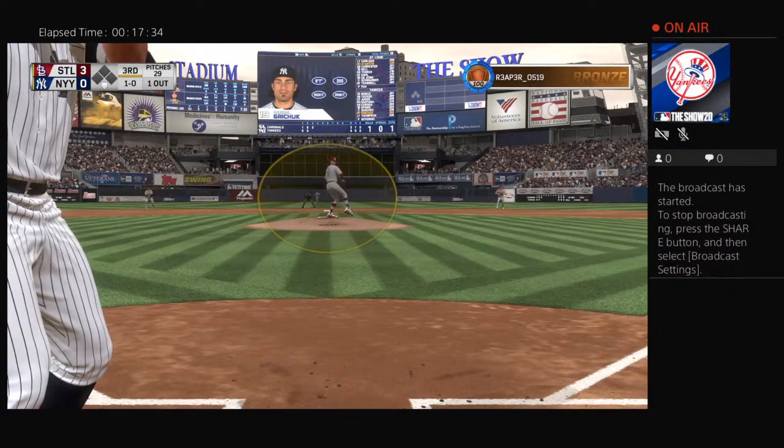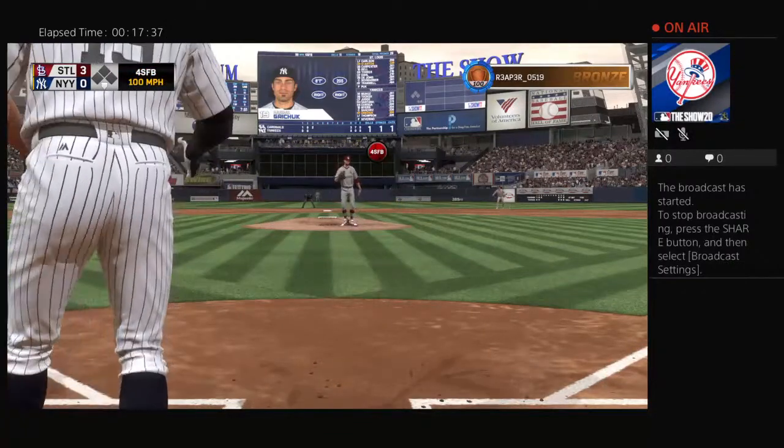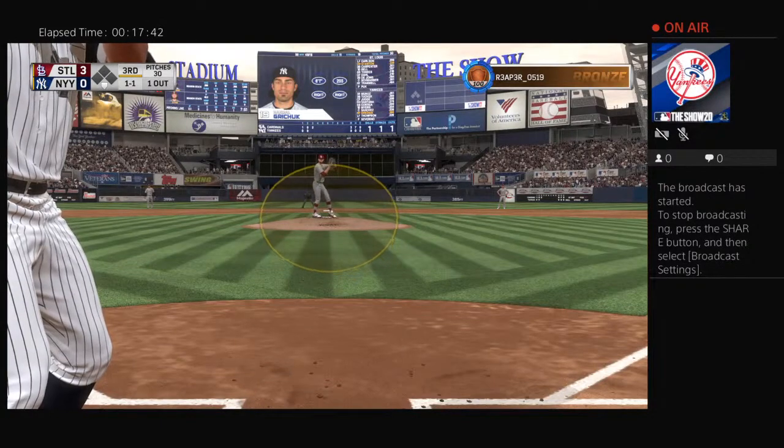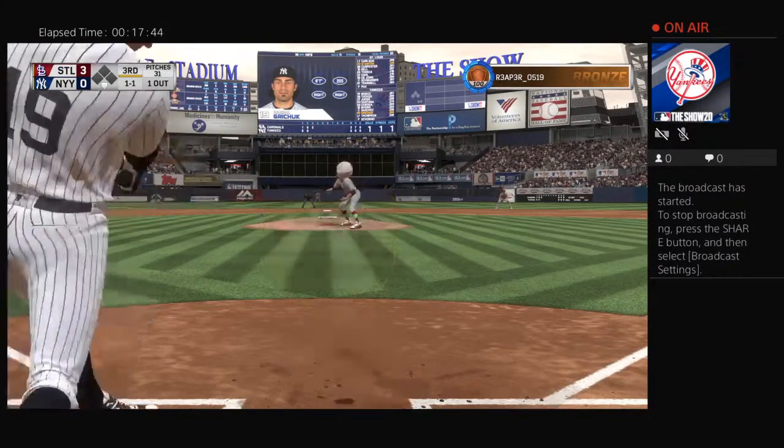The windup and the 1-0 pitch. Swing and a miss just behind a lively fastball. Goodness gracious, Matt. 100 miles an hour. No wonder he swung and missed. You're not catching up to that pitch.